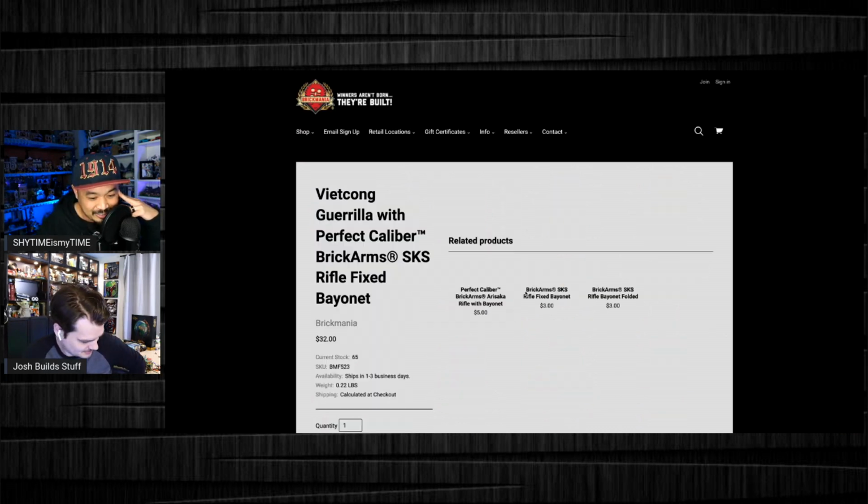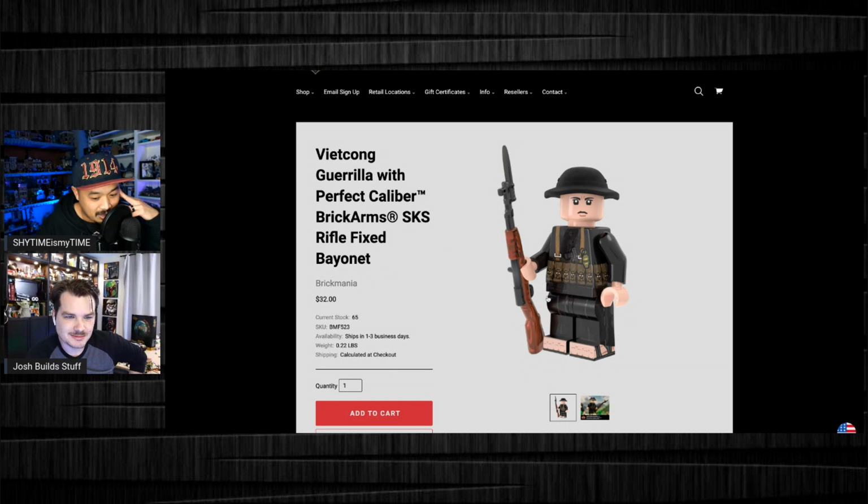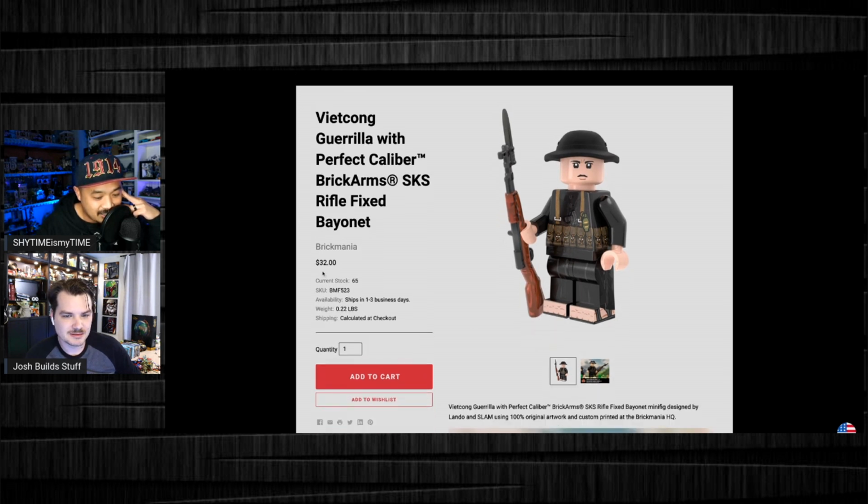Well, these are cool. These just came out. It comes with a perfect caliber rifle here, and perfect caliber for them is like a brick arms that they've custom printed, so they added more to it. So I could see, usually they're like $5, so imagine this minifigure on itself for being like 27.